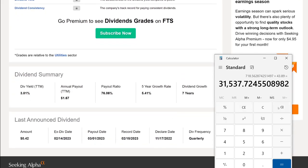A quick way to calculate this again is take the 1,200 divided by the dividend yield, which is 0.0381, and you'll see we roughly get about $31,496. So that is the quick way to do that.